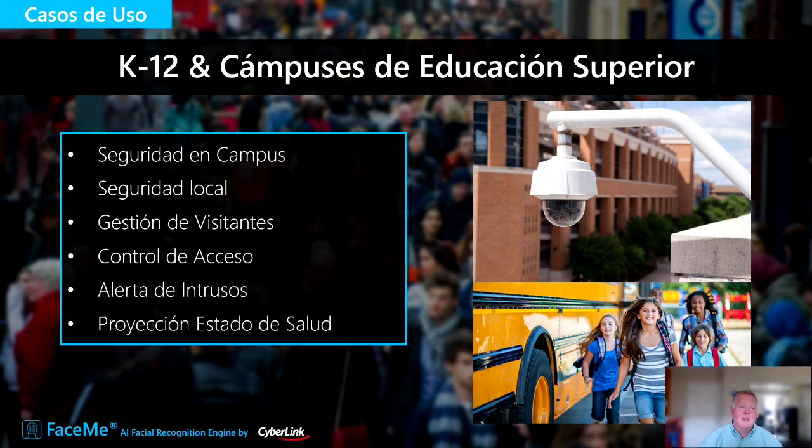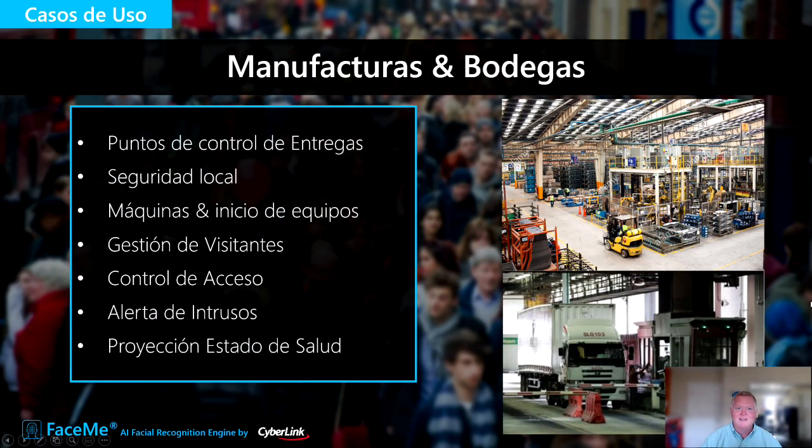In the case of education, security on campus is a big deal, so you can automate it through monitoring who's there, employees, teachers, students, or people who might be unauthorized. It can monitor visitors. It can do alerts for the intruders, and also health screening, which is a requirement in several schools reopening right now. It can help with that.